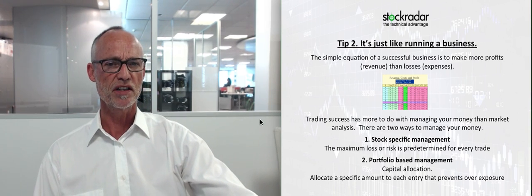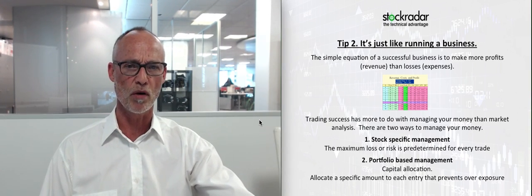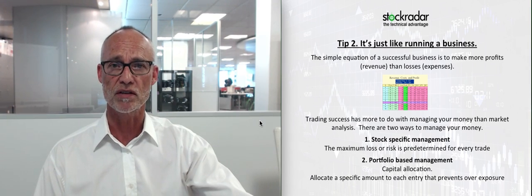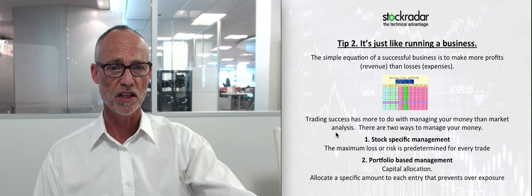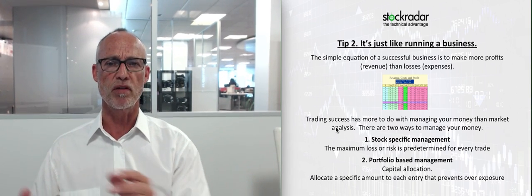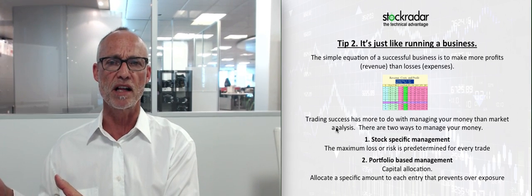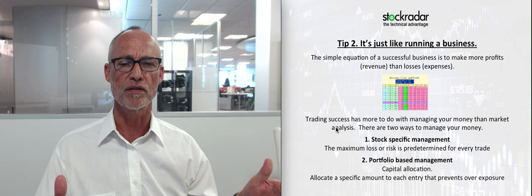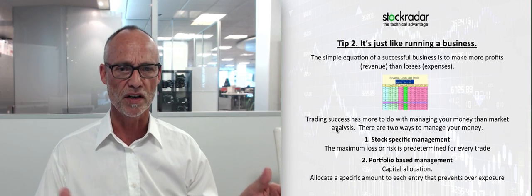Tip 2, it's just like running a business. The simple equation of a successful business is to make more profits, revenue, than losses, expenses. Trading success has more to do with managing your money than market analysis. I spend probably 10% of my time doing market analysis and 90% managing my money, managing my portfolio of stocks. So that's where the effort goes in.